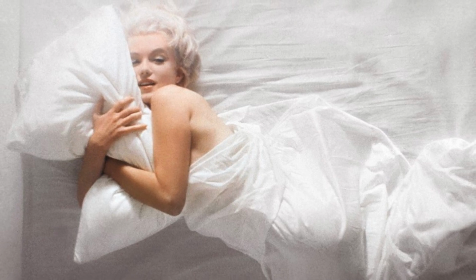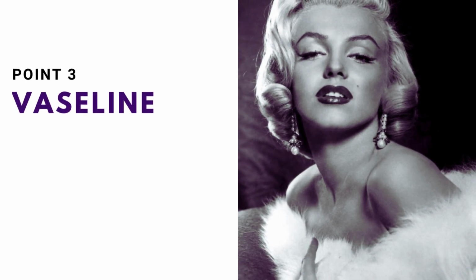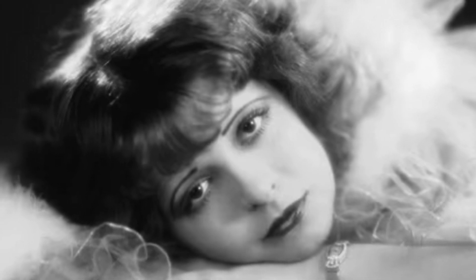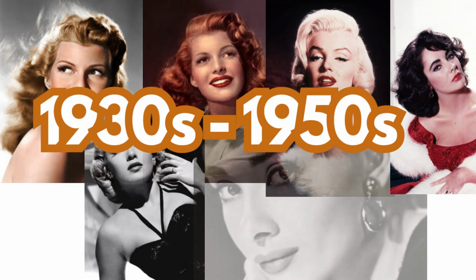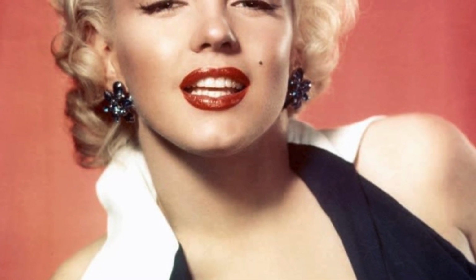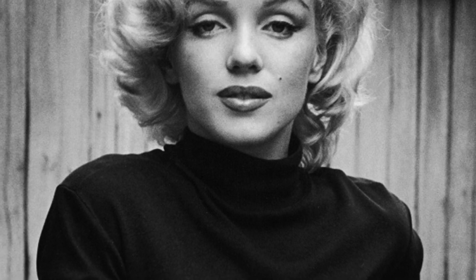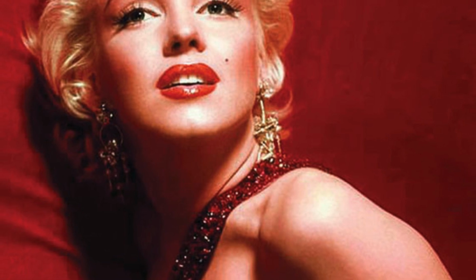And then point number 3 is Vaseline. She used Vaseline over her makeup to get that glowy and dewy skin. Did you know that most stars in the glamorous 1930s, 1940s and 1950s would do that on the screen? They would put Vaseline over their makeup to make the skin look glowier and sexier. I cannot do that with my oily skin, but I think it is a great tip for those with the dry skin type. I just love the glowy look on Marilyn Monroe.